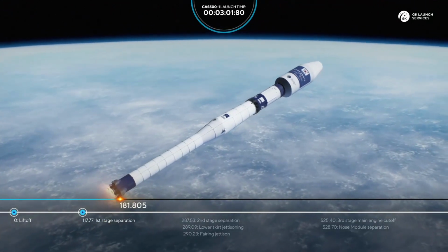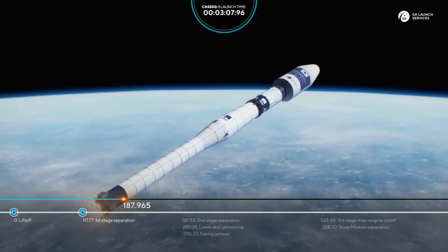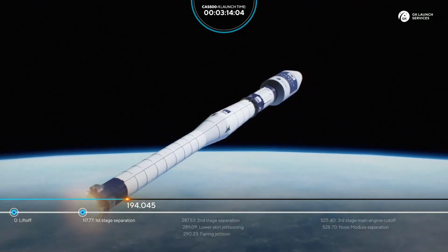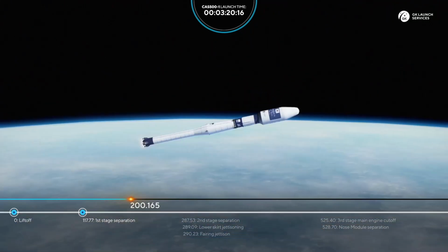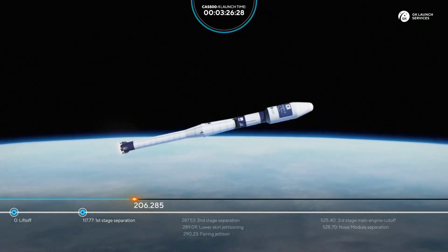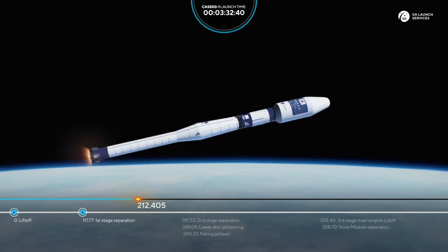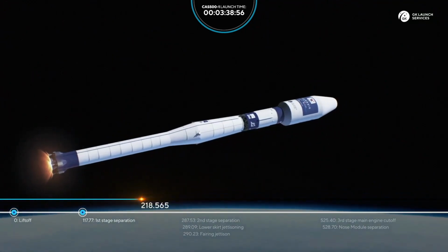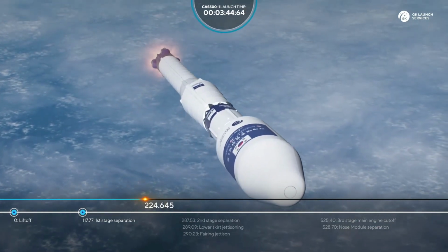180 seconds. Everything looks good. 190 seconds. The rocket continues its flight. 200 seconds. Everything looks good. We will have the separation of the second stage in just slightly over 1 minute. 220 seconds. All flight parameters are nominal.